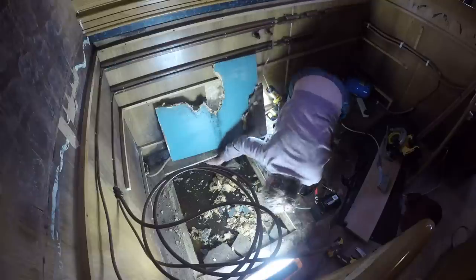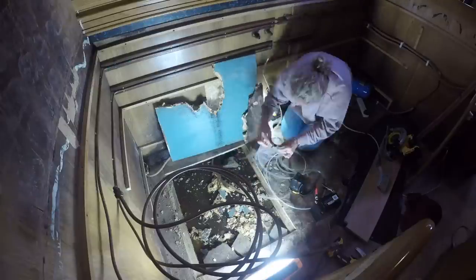Good thing that doesn't reverse. Put the switch the wrong way and suck the sludge into the boat. We can get in with a wet vac and do most of the rest. We just want to pump out the bulk of it.